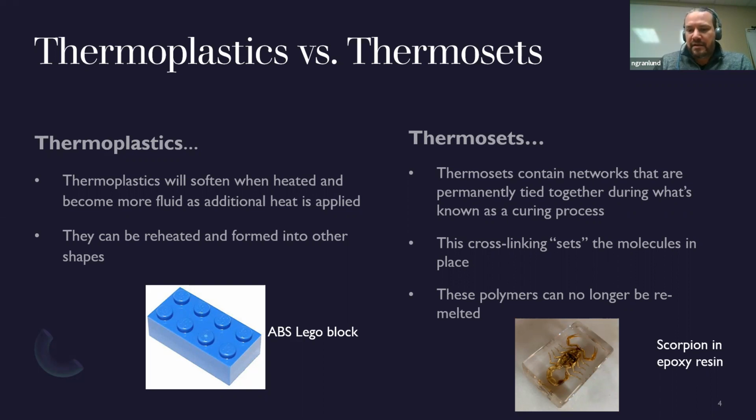The example I've got here is a scorpion in epoxy resin. If we wanted to get that scorpion out, we would have to physically break that block or burn it to the point where we would get at the scorpion. There's no just melting that out of there any longer.